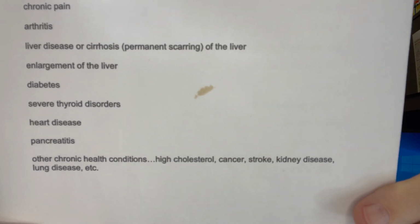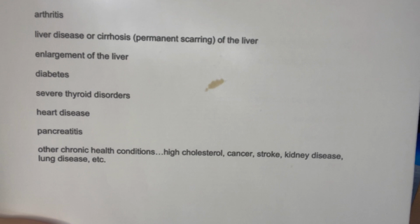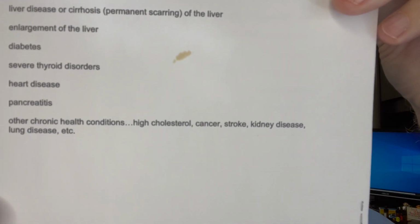Pancreatitis, high cholesterol. We'll talk about that in a minute. Cancer. Folks, if you just Google cancer and high iron, you'll see for yourself. You don't have to believe a word I say. Just go to Dr. Google and Google cancer and high iron. Stroke, kidney disease, lung disease. It's serious. It's very serious, but it's not that serious that it can't be corrected.